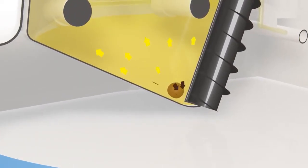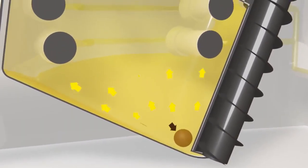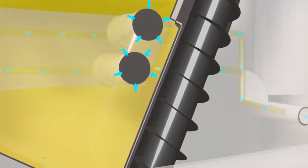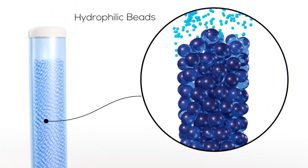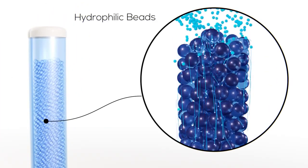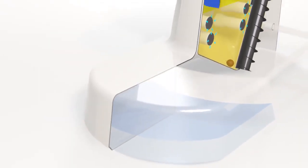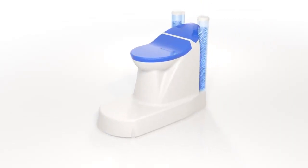The waste is now in the holding tank. The solids collect at the bottom, while the liquid floats on top. Pure water in vapor form, without any pathogens, then passes into the membrane bundles, where it's driven along by a sweep gas. The vapor then enters the large columns at the back of the toilet, which contain nano-coated hydrophilic beads. As the vapor passes over the beads, it condenses. The pathogen-free water then drips down a collection pipe and drains into a water tank, which doubles as a step at the front of the toilet.